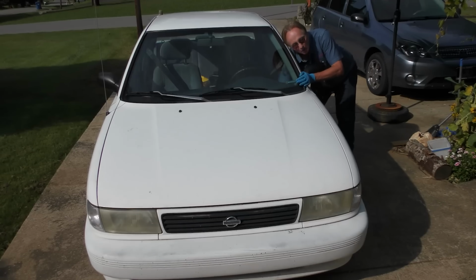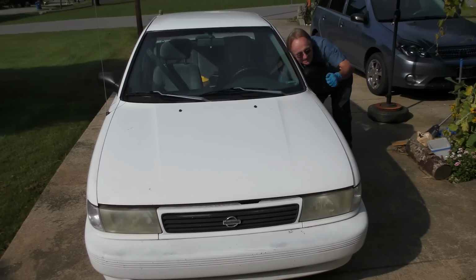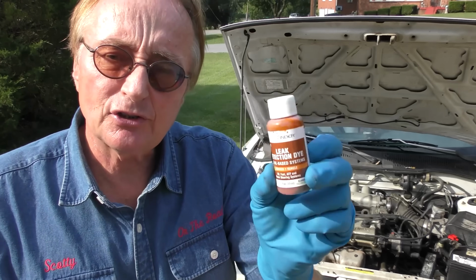The hood doesn't like to open. You pull on the hood opener, and nothing happens. See, it won't open. So what you do is beat it. Now it pops open. I use UV leak dye because it's the easiest, simplest, quickest thing to do.